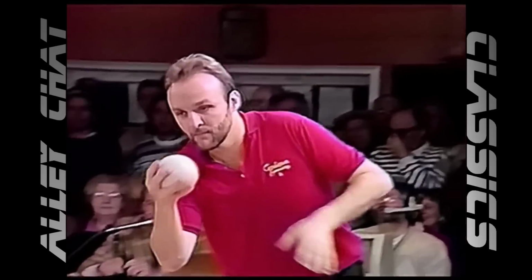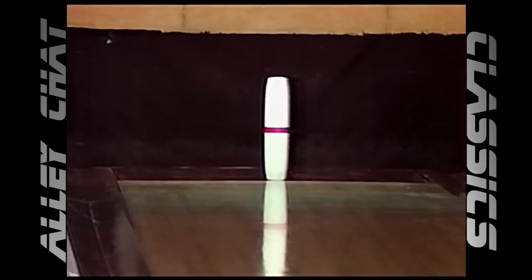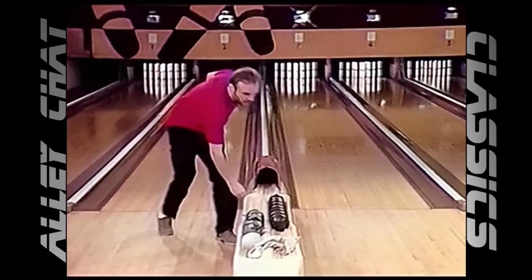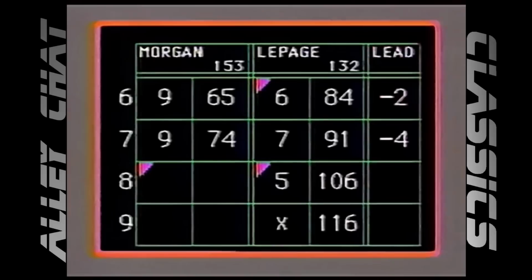Here is Rick LePage, and he is working on a spare and gets a fill of five and a tough spare lead. Four horsemen left side and the nine pin. Rarely made. He tried, but he left number one. So it's a 10. He's at 116 going into the 10th box.